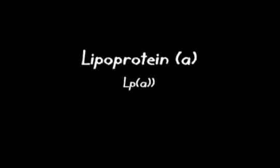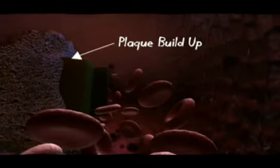Now, here we are again inside that blood vessel wall. We don't want to get away from that picture. And we have our blood vessel wall thickening, narrowing, or if you will, occluding itself, right? And we can have plaques forming over here.